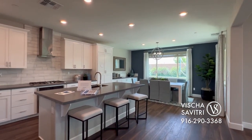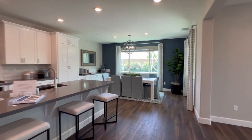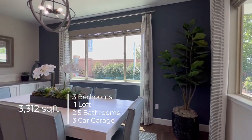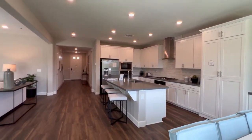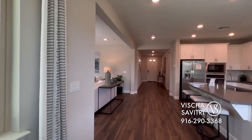So this is a Nextgen home, which is also known as the home within a home. So the main home has 3 bedrooms and a loft upstairs, 2.5 baths, and a 3-car garage. And the Nextgen unit has its own entrance, 1 bedroom, 1 full bath, and also a kitchenette.